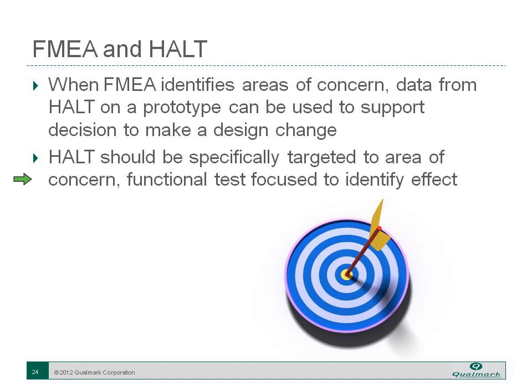And here the functional tests become very important. Make sure that your functional testing will identify the effect that you're worried about. Often in HALT, people think about, I'm just going to run it until it quits, and failure means complete inability to function. Degradation analysis should be considered in here as well. And if the FMEA shows an area of concern in timing perhaps, watch what's happening in that area of concern during HALT, not only for an inability to function, but for degradation that you might not expect.